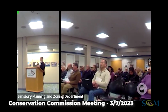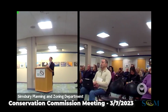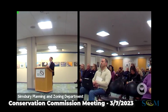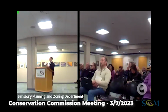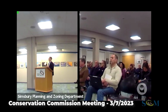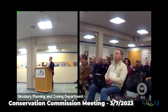What you see here is the temporary topsoil stockpile area outside the 100-foot review area, concrete washout area. And then each of the catch basins will have inserts to prevent any sediment from getting into the catch basins. I think that might be it for the soil erosion control plan.